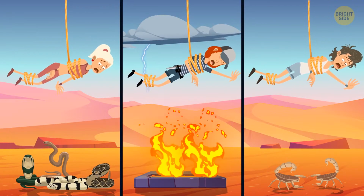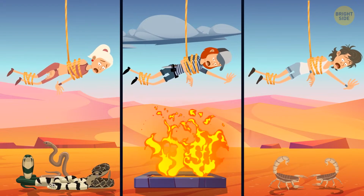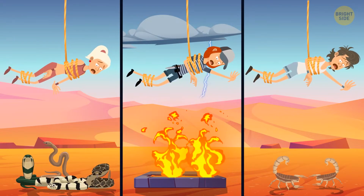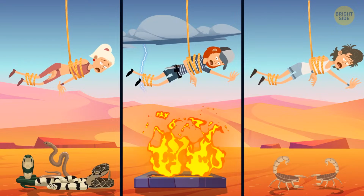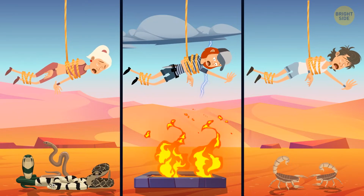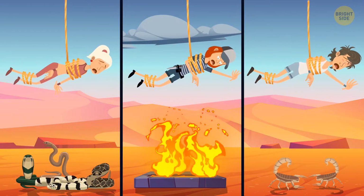Look at these 3 friends. They seem to have gotten into a trap. They're hanging upside down in the air with their legs tied. On the ground, under the blonde girl's head, there are several venomous snakes. Under the head of the girl with red hair, a fire is burning. And on the ground, under the guy, there are a couple of scorpions. How can these guys escape?